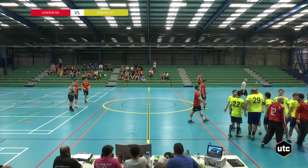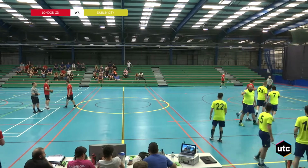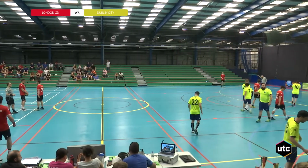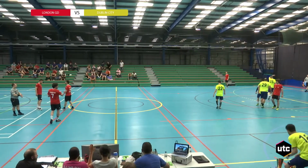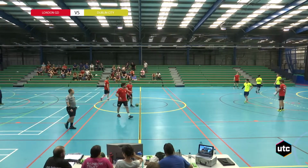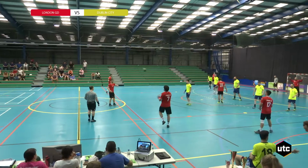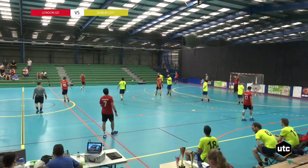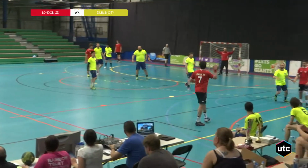It'd be great to see the 2 Scottish teams in this British and Irish Championship next season, hopefully, now that they've shown their capabilities. But yeah, it's been a busy couple of months for London GD, and it's taken its toll on them. Hence their heavy loss yesterday, but they've done well. They bounced back today, and they'd be delighted with the bronze medal.